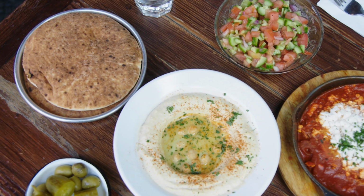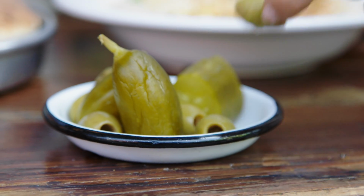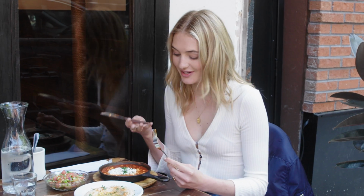Normally when I'm at home, I make a smoothie or oatmeal for breakfast, but when I go out, I normally go for eggs or a dish like this.